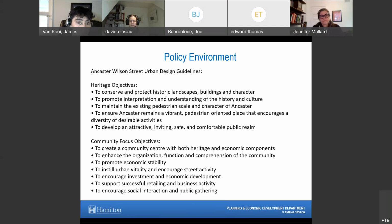Community focus objectives: to create a community center with both heritage and economic components to enhance the organization, function, and comprehension of the community, to promote economic stability, to instill urban vitality and encourage street activity, to encourage investment and economic development, to support successful retailing and business activity, and to encourage social interaction and public gathering.